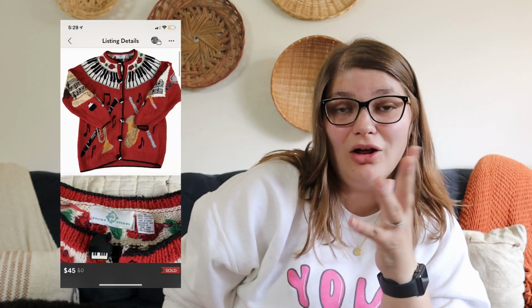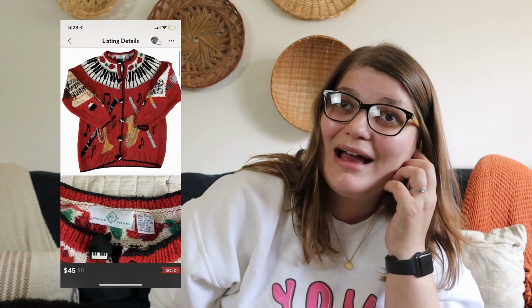Now, this last thing that I picked up and I'm gonna talk to you guys about today is this very interesting vintage music style cardigan. It was so cool. It had so many interesting things about it. I honestly thought we were gonna sell it a long time ago, and it sat for a couple months.